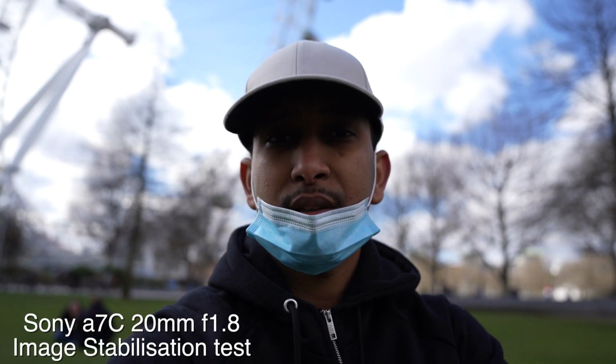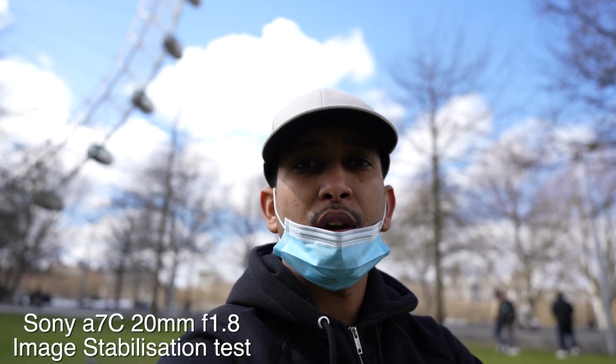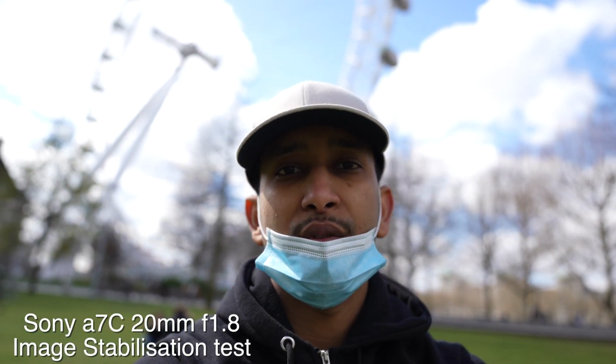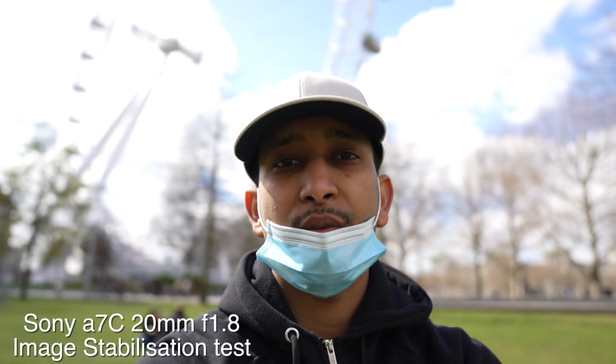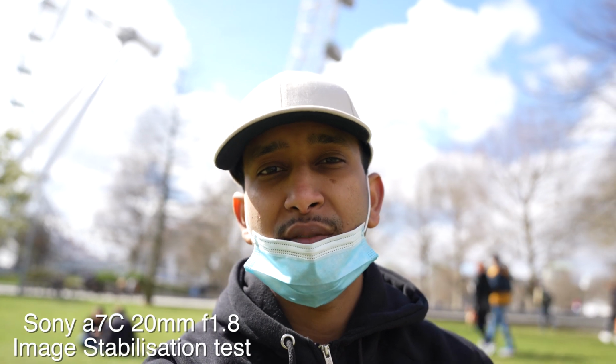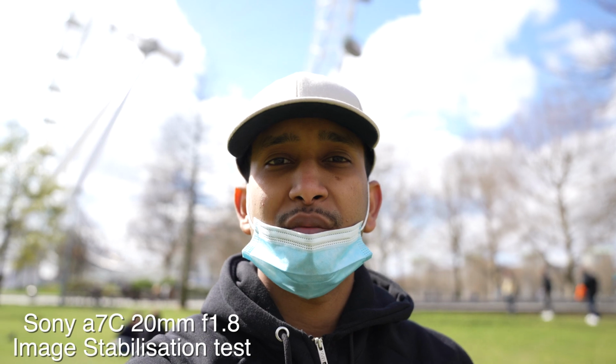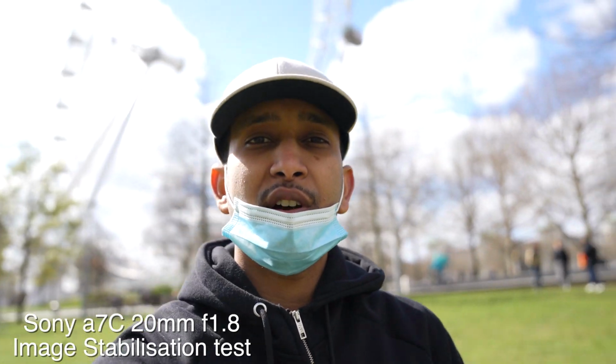What we're doing now is testing image stabilisation to see if the smartphone video can do any justice. We're going to compare the image stabilisation of the professional Sony a7C camera against the iPhone 12 Pro. The image stabilisation so far is doing alright.